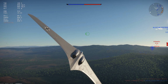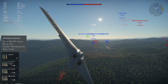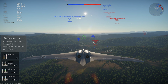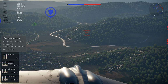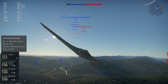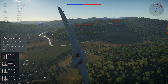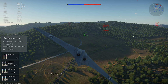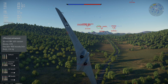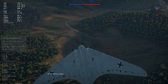This is a jet fighter in rank 5 of the German tech tree at battle rating 7.0. This plane's only armament is a pair of Mk-103 30mm cannons with 170 rounds per gun. The good news is that you get some great ammo selections, with the Armored Targets belt including some AP rounds that can punch through medium armor, and the Air Targets belt getting some great Minengeschoss rounds that can take out a fighter in just one hit, or set a bomber on fire in, again, just one hit.